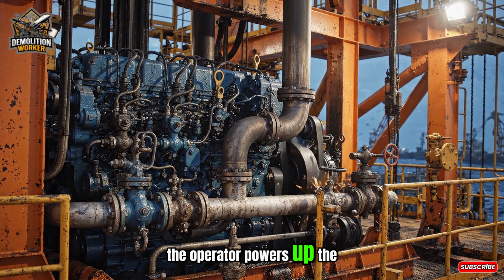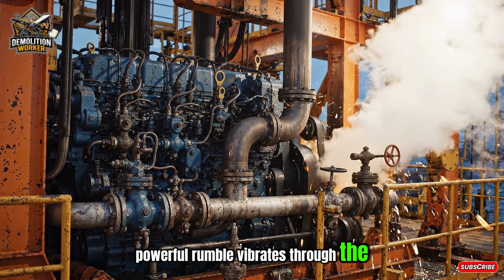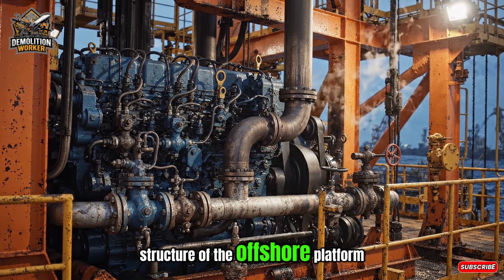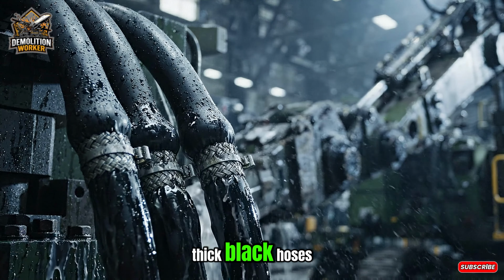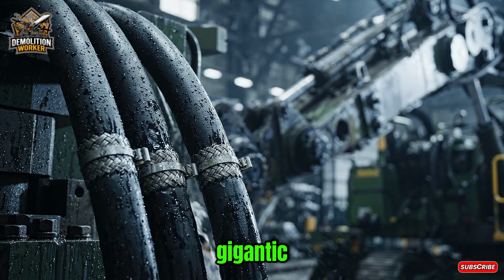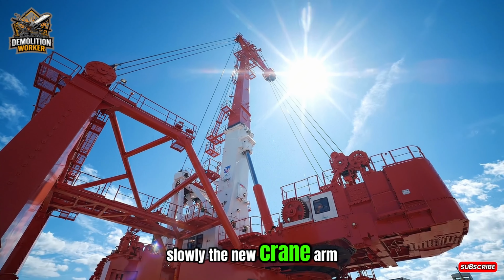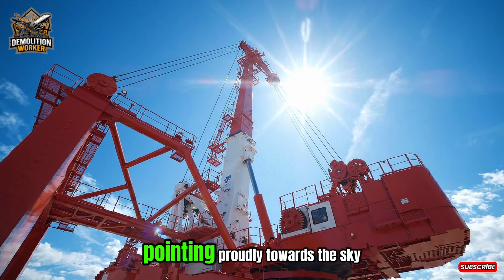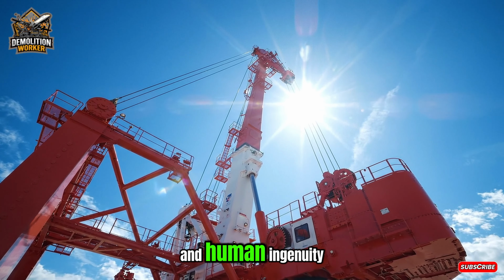The operator powers up the main engine, and a deep, powerful rumble vibrates through the entire steel structure of the offshore platform. Hydraulic fluids rush through the thick black hoses, building up the immense pressure required to move the gigantic steel arm with ease. Slowly, the new crane arm begins to rise, pointing proudly towards the sky like a symbol of industrial strength and human ingenuity.